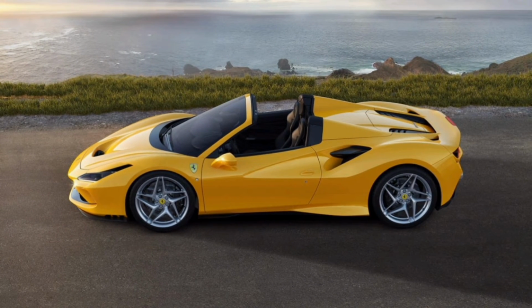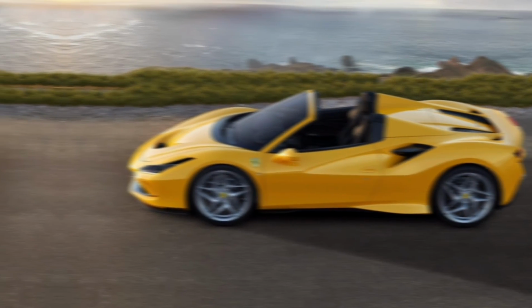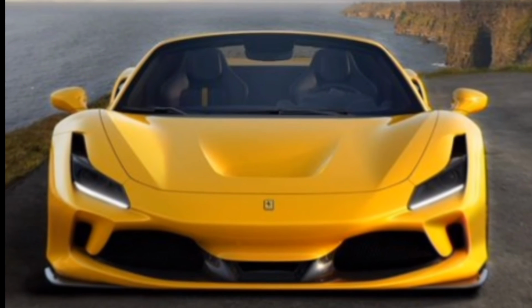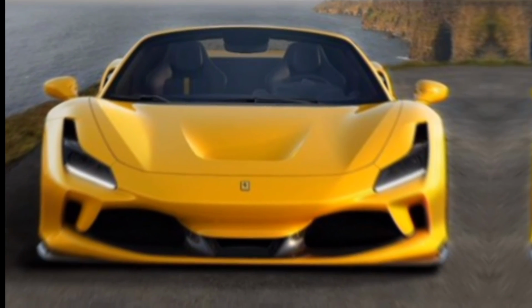But be warned, this prancing horse doesn't come cheap. So, if you have the means and the desire for open-air motoring bliss, the Ferrari F8 Spider might just be your dream ride.